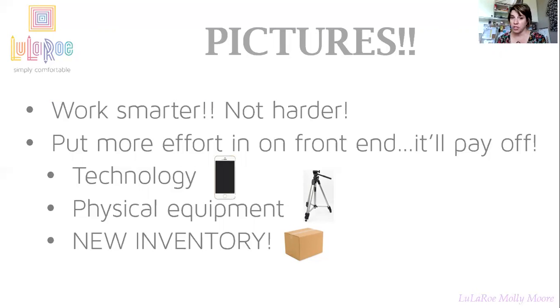Number 1, technology. Whether you have an Android or an Apple, you need to use the technology that's out there. Don't reinvent the wheel. Don't create your own pic collage. Don't go and try to design a whatever. There's so much out there already. Just use what's there. Number 2, physical equipment.